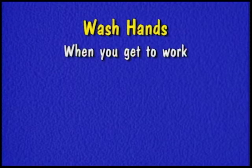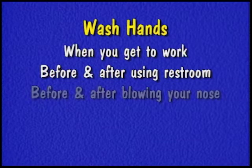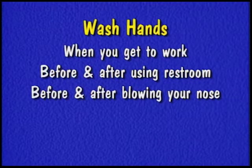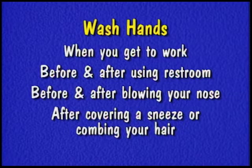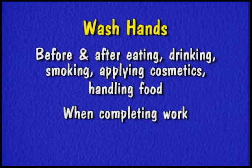If you have direct contact with patients, always wash your hands thoroughly when you get to work. Before and after using the restroom. Before and after blowing your nose. After covering a sneeze or combing your hair. Before and after eating, drinking, smoking, applying cosmetics, or handling food. When completing work, before going home.